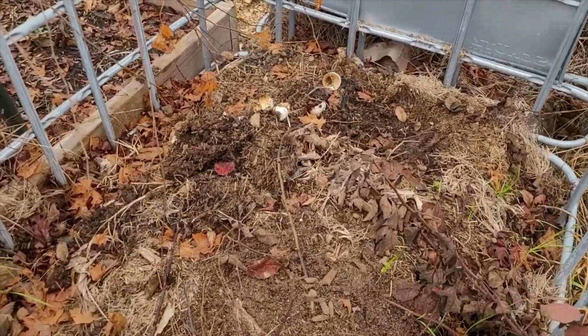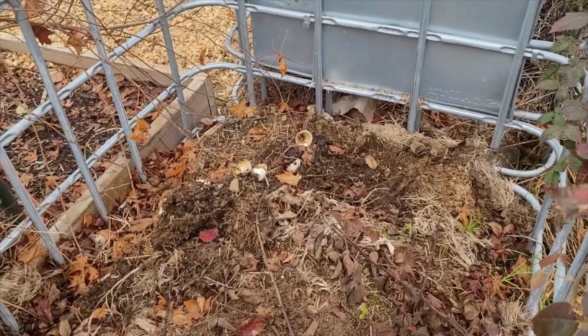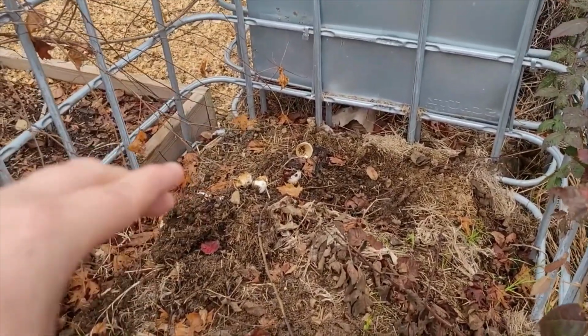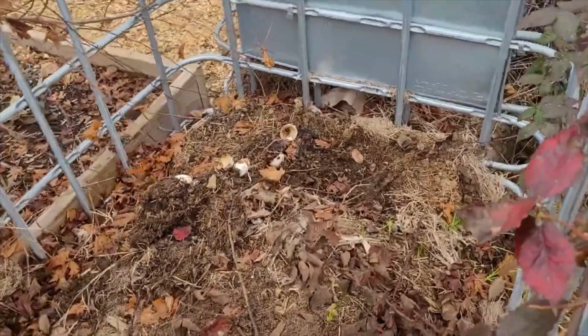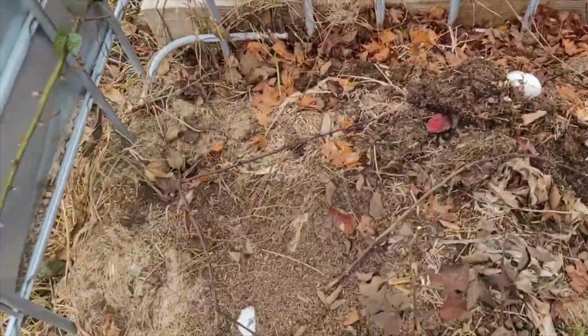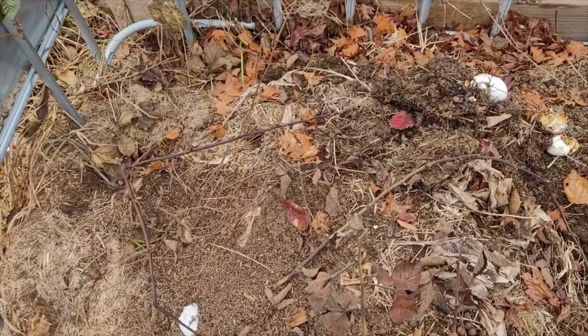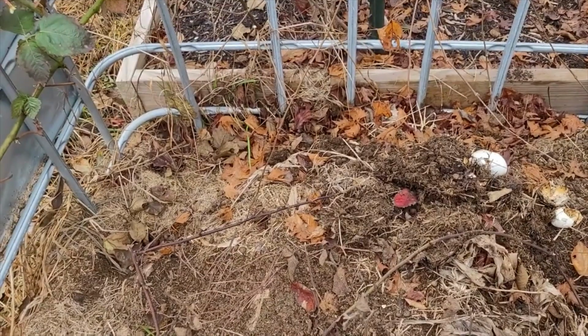But here is our compost bin, the open one, and you can see everything's actually breaking down really well. There's some stuff that was recently thrown in on top, but that's just from my boys not knowing which composting area to put stuff in. But you can see even ants have moved in here to really start breaking it down. And so now I'm ready to move it all out.